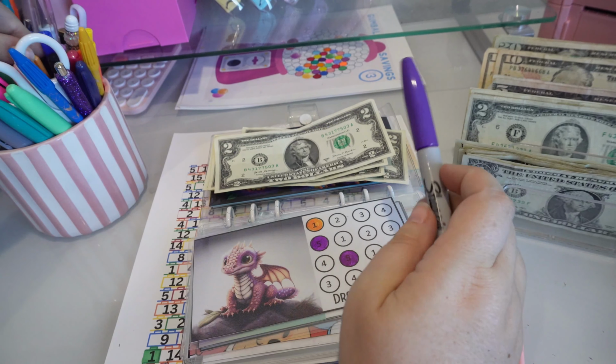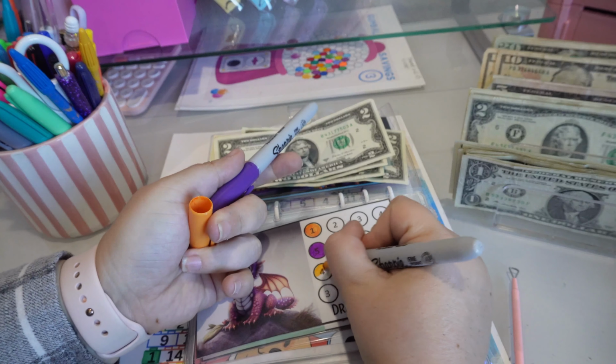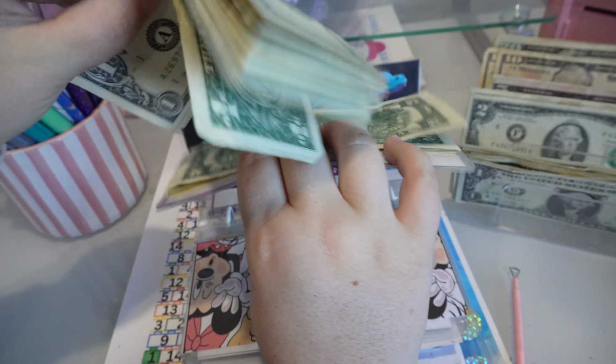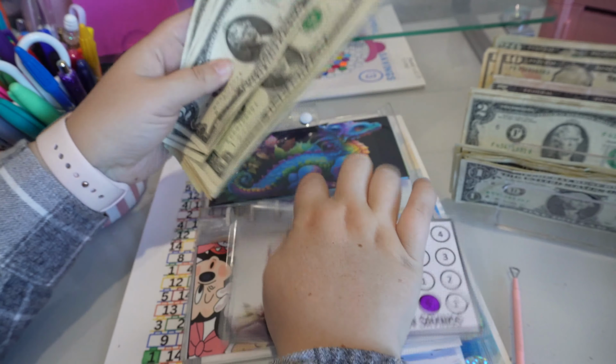So let's see, we'll do this 4 and this 4. And then I know somebody asked me what happened to Lennox's tracker. Yeah, I accidentally threw it away because I made a reprint of it and I thought I threw away the old one, but I threw away the new one. So I don't have a tracker for her, but I put the same amount in both of theirs, so it's not that big of a deal.